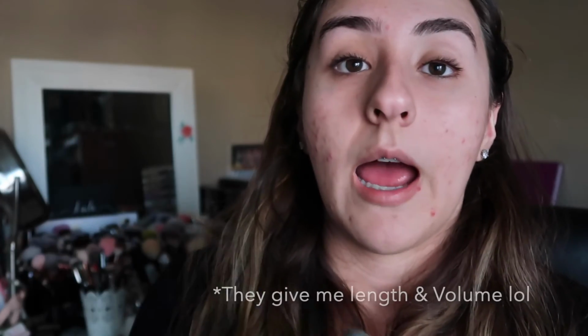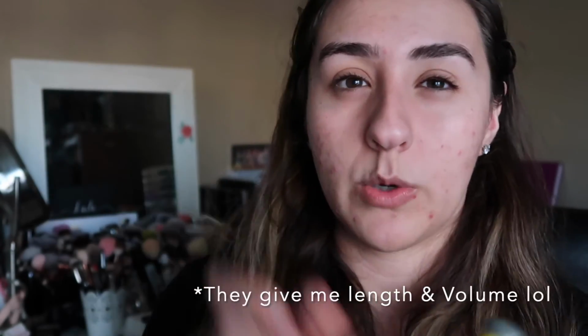For mascara, I am a mascara gal, so I've been loving this It Cosmetics Lash Blowout Mascara and the ColourPop Volumizing Mascara. Both of these are very, very good. They give me that lash fill, and it doesn't smear, which I love because I can just pop them on and go, vamonos. It's long wearing. It gives me everything I need, and I am loving it.